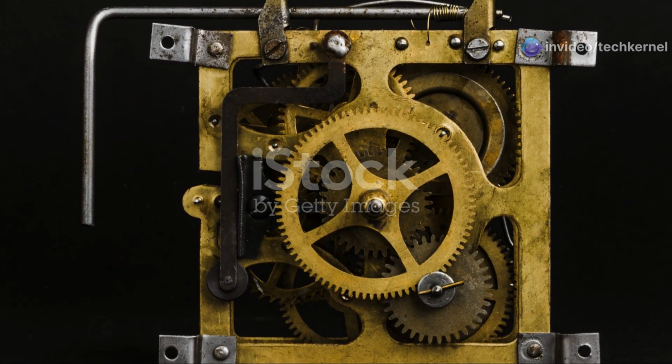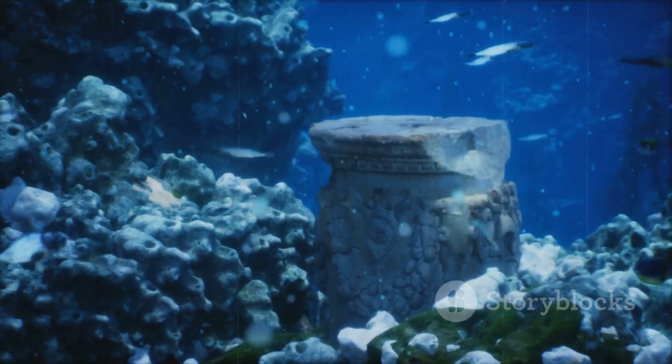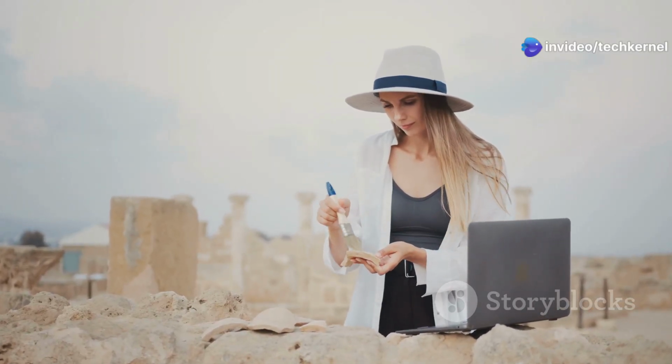The Antikythera Mechanism is a mystery waiting to be solved. Who built it? What was it really used for? Was it one of a kind, or are there more out there waiting to be found? These questions make us curious about lost knowledge and forgotten civilizations.